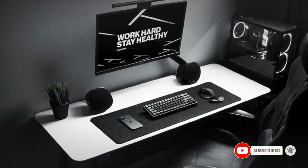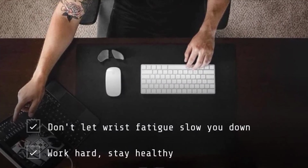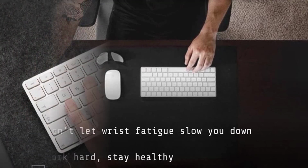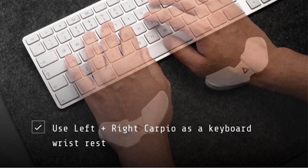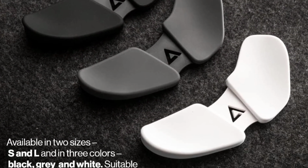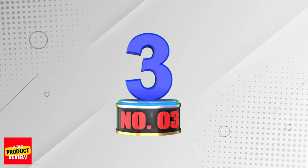The high-quality silicone pads offer a balance between comfort and stability, while the PTFE feet allow for seamless gliding of the wrist. Available in 3 color variants and suitable for both right-handed and left-handed individuals, Carpio 2.0 enables users to comfortably work with a keyboard and mousepad simultaneously. Whether you're working long hours, gaming, or casually browsing the web, Carpio 2.0 supports your wrists for optimal comfort and productivity.